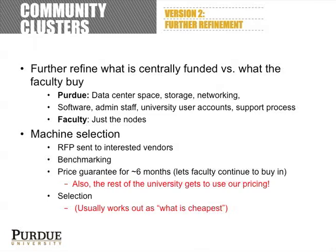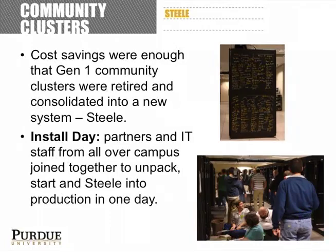So the selection process, while we do benchmark and evaluate the hardware, it usually ended up coming down to what was cheapest. How many cores can I get per dollar? And the cost savings that we found in this new model were actually enough that we took all of our first generation community clusters and retired them and consolidated them into a new resource named Steel. The cost savings were from just the power savings alone from some of this aging hardware.